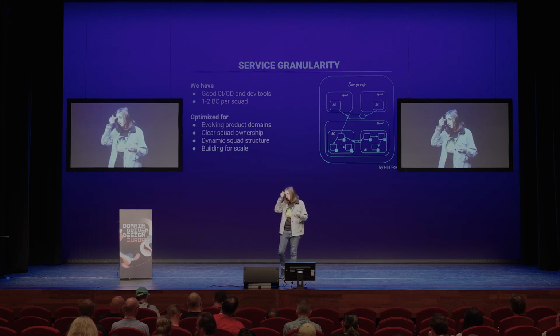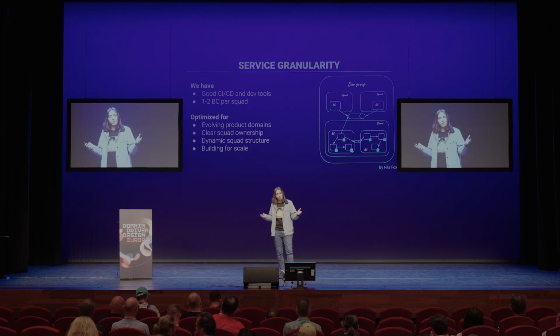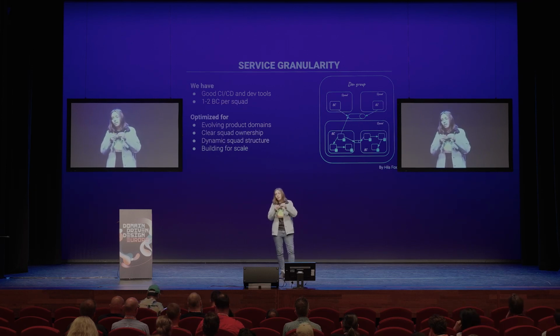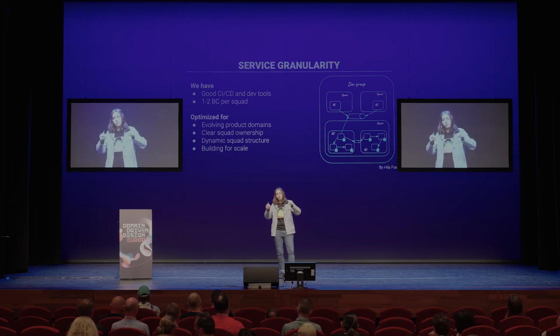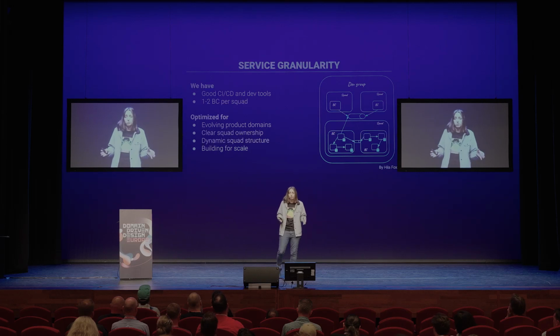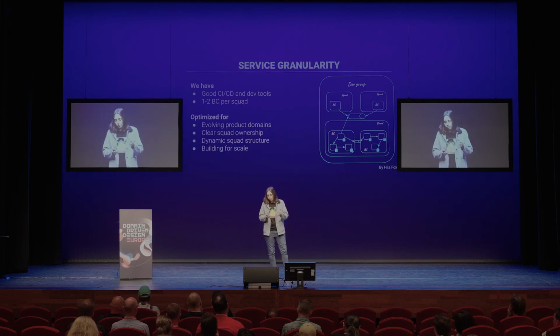We also acknowledged the fact that with changes in the company come changes in the structure. Let's say this team was responsible for 2 bounded contexts, and now there's going to be a team for each one. You need to be able to reorganize, whether you were wrong in the team structure or wrong in your modeling. And we wanted to build for scale.